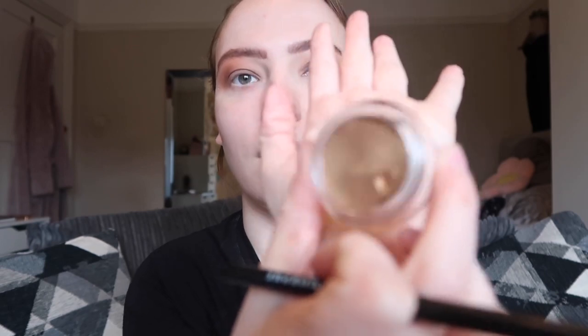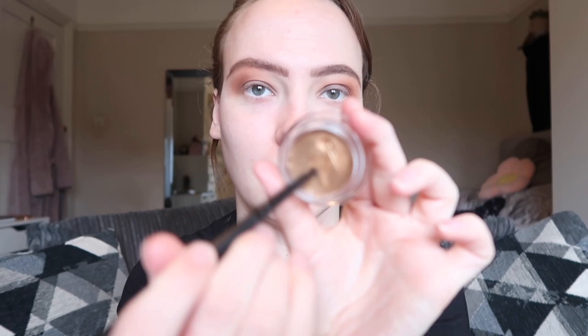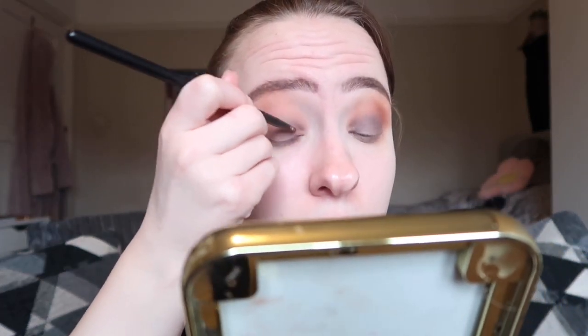For my brush, I am going to be using just this little brush by Morphe to get into the inner corner of the eyes. So this is what it is. It is not focusing properly, but that's what it is. I'm literally just going to take a tiny little bit off my brush and then pop it right on the end of my eyes like this in the inner corner. And just spread it out. I am also going to be using my hands as well because I feel like that is a lot easier too.